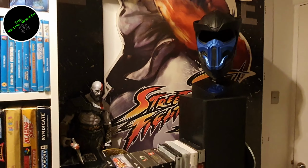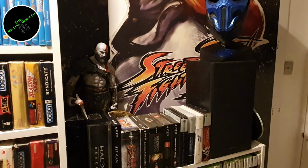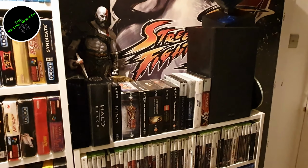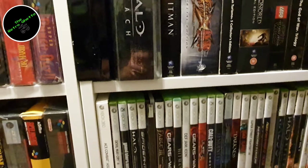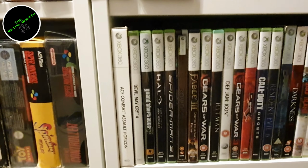Again, guys, not perfect, but it's a combination of things I want in the room and things that I'm struggling to store elsewhere. I've got a lot of stuff in storage, family members' houses, in the garage, all over the place. So this is a bit of a collection stroke overflow room. And then we've got my Xbox 360 collection.